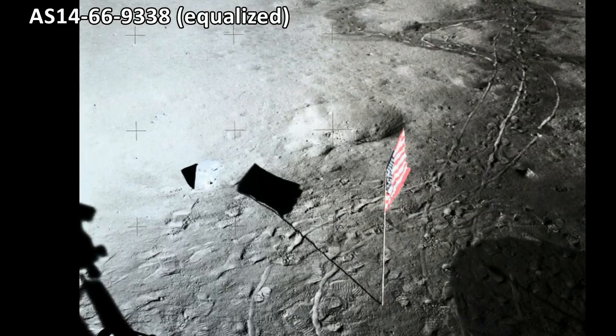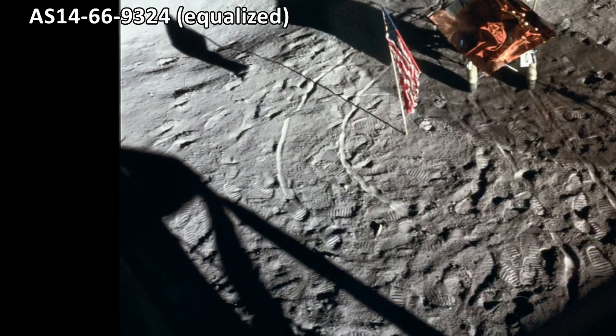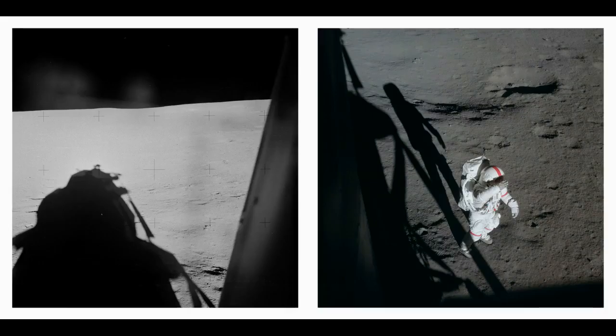And the mystery only deepens when we look at photos taken through the right-hand window, which also has two panes of glass, because there's only ever one shadow. So what we have are double shadows when photos are taken through the left-hand window and a single shadow when taken through the right-hand window.